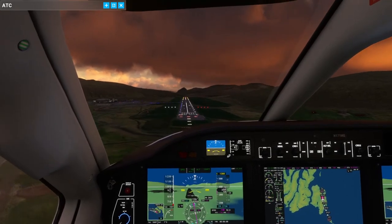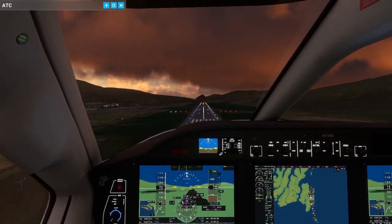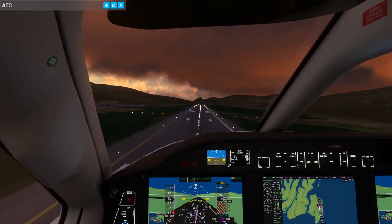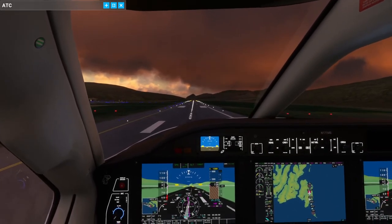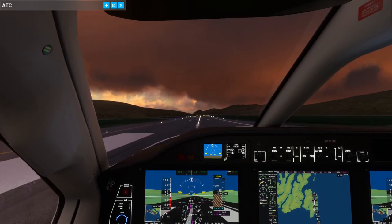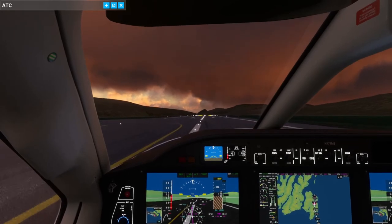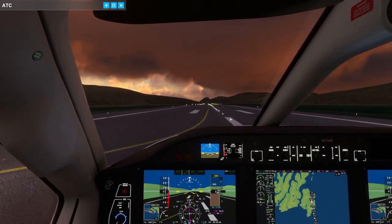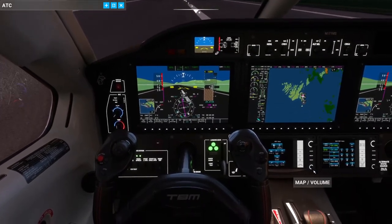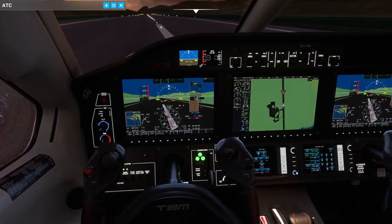So Smudge, does that have real-time weather on it? It does. This is real weather that's on at the moment, yeah. I think there is a hurricane heading that way. I'd agree with that as well, like you get the clouds. Land. I think we need to back taxi to parking here.